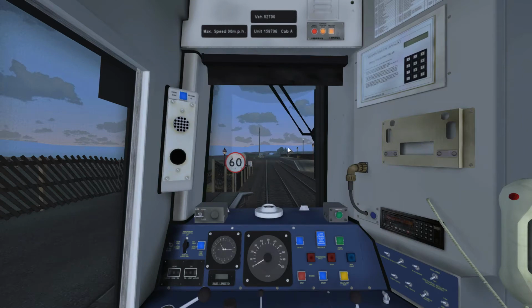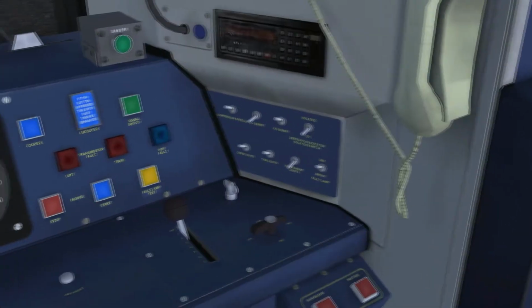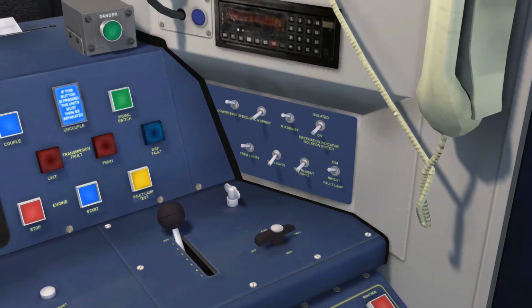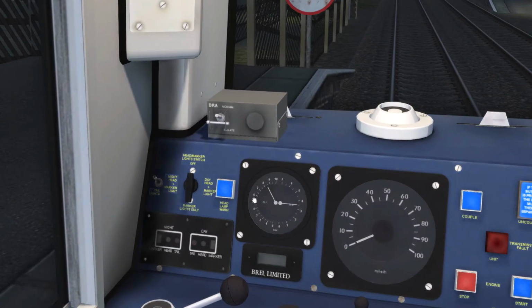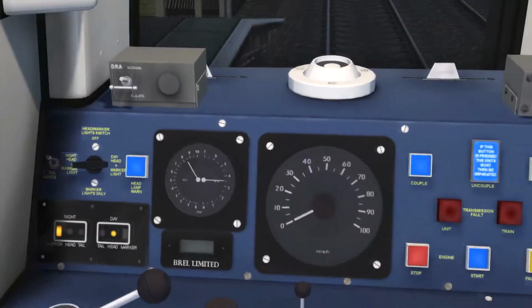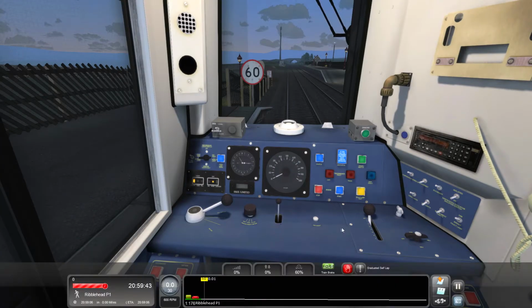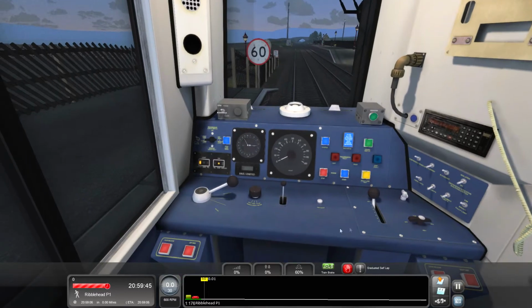Couldn't really speak there, but yeah. So we did the 158 last time. Let's get some cab lights. I would have liked instrument lights, but that's fine. Apparently we can't turn them to night, but it is what it is. Okay, that's fair enough. And we're literally just going to wait until they've boarded here.